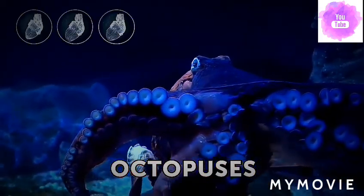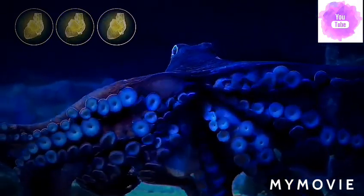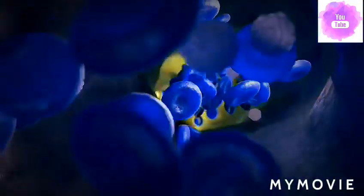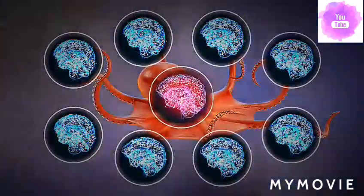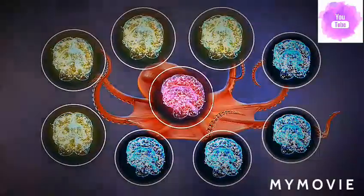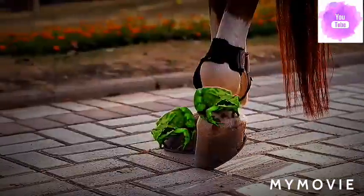Octopuses have 3 hearts, 2 of which pump blood to the gills, and the third one rolls it to the other organs. Their blood is blue, by the way, and they also have as many as 9 brains. 1 is central, and the other 8 are, you guessed it, controlling their limbs. Horses have frogs in their feet.